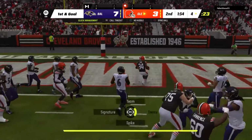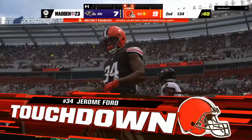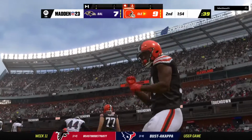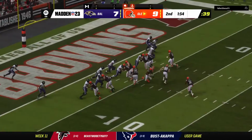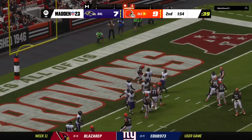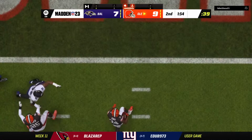The handoff to Ford up the middle. And he's in. Touchdown, Browns. Jerome Ford with his 4th rushing touchdown on the year. And the Browns have taken the lead. They go I formation. Fullback leads the way for the touchdown.